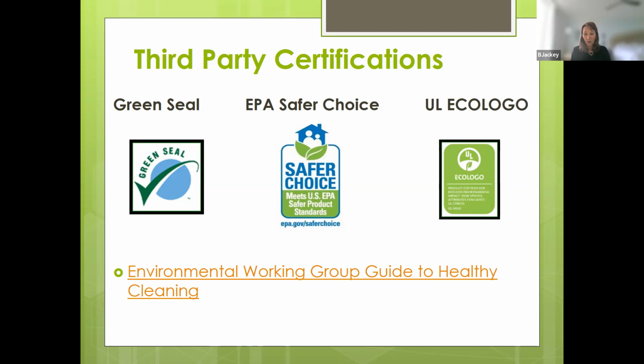So the Green Seal also tests for performance and quality. So you might see this seal on some personal care products, paint, light bulbs, some institutional cleaners, hand soaps, paper products, and even some floor care products.